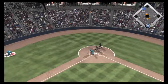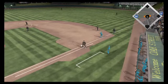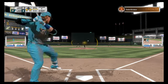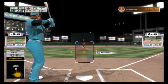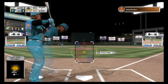Swung on, and he went fishing in the dirt. Zunino has it, but it's not in time, and he'll reach first despite going down on strikes. Standing in, Justin Turner. No hits in 3 tries so far. He's struck out once. The 0-1 pitch. Changeup gets him out in front for strike 2.